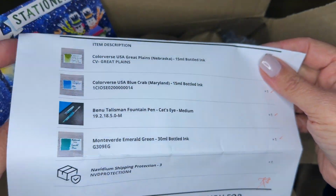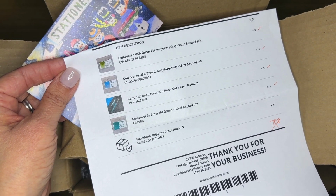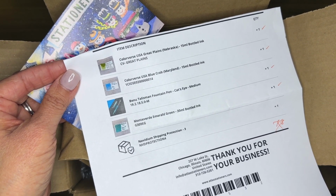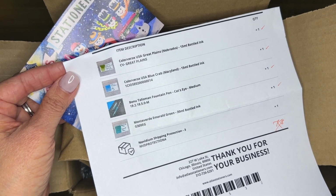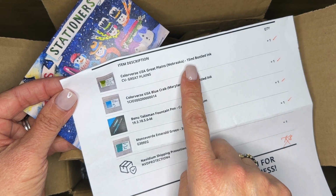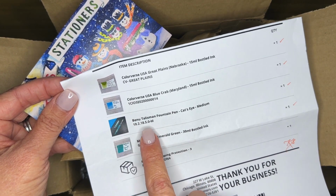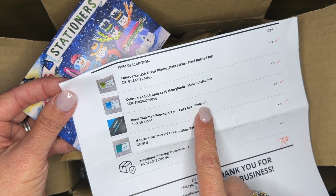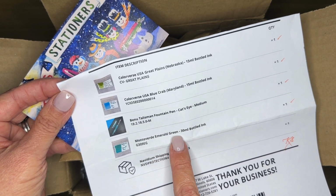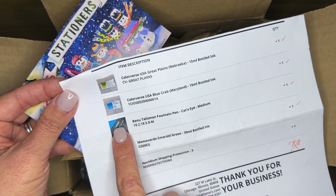I also ordered some inks. The ink prices were so inexpensive. In fact, I waited a little bit and there were a couple inks that ended up selling out right away, but I was able to get the Colorverse Great Plains, Nebraska. I just liked the green here. Colorverse USA Blue Crab, the BENU Talisman Cat's Eye in a medium nib, and Monteverde Emerald Green 30 ml bottle. I thought the Monteverde might look nice with this.